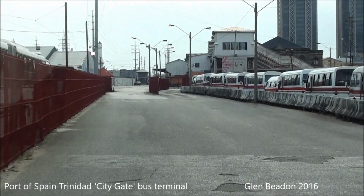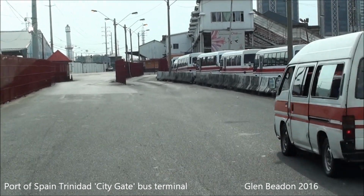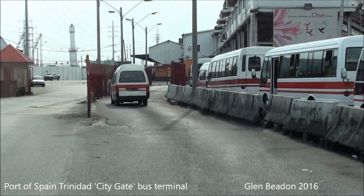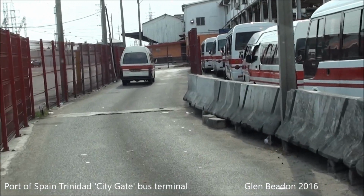Just approaching the railway station here at Port of Spain. We have the administration building on the right. Platform 3 can be seen there right next to the lighthouse on the left. Platform 2 on the inside of that, and platform 1 is concealed.